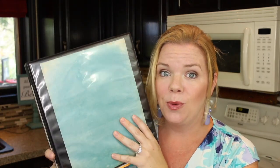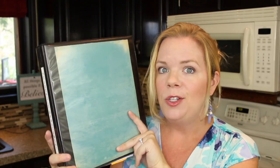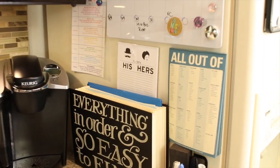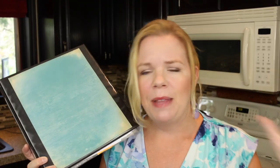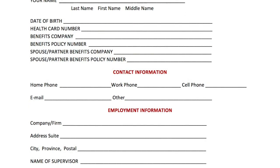and why I think you need one too. A lot of people use their household management binder as a day-to-day thing, and I used to try doing that, but I would forget about it all the time because out of sight, out of mind. So I have another organizing system that's right on my counter for my day-to-day papers, those things that I want to access all the time or can't forget about. I use my family command center for that. This, my household management binder, I use for emergency type things or the once in a while type things.